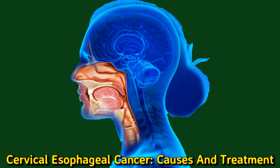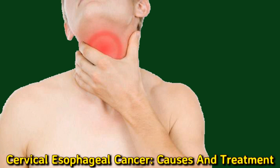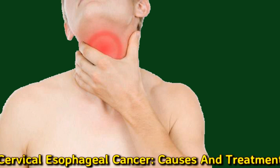Cervical esophageal cancer is a type of cancer that begins in the upper esophagus, from the bottom of the throat to the indentation between the collarbones. According to a review in the journal Annals of Oncology, the condition is uncommon, making up 2 to 10% of esophageal cancers.